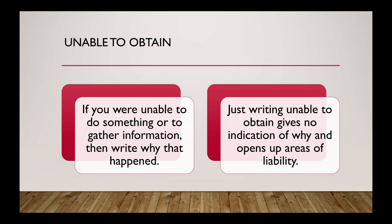So what if you can't get something? What if you can't get vitals? What if you can't get the patient's information or whatever? Should you just write unable to obtain and just move on? Absolutely not. If you are unable to do something or you're not able to gather information, then write why that happened very clearly. Just writing unable to obtain gives no indication of why and opens up areas of liability.